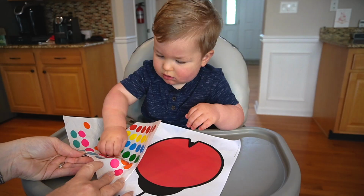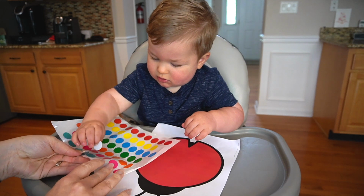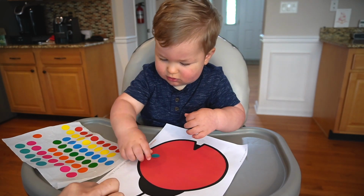If your child is having a hard time peeling the stickers themselves, you can start the peeling for them, or you can peel off the backing of the sticker sheet, which makes it a lot easier to peel the stickers from the sheet. So there's a little tip for you.